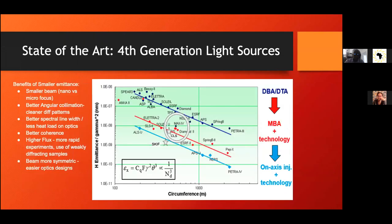So now that we talked about state-of-the-art machines, I thought that it'd be useful to just show you a survey of about 30 synchrotron light sources worldwide. And in this plot, you're looking at the emittance, which is normalized by the beam energy on the left scale, and then the circumference on the right. And the essential relation here is that emittance scales with the number of dipoles in the lattice. So the key trend here is that facilities that employ double bend achromat technology are now trending in a factor of about 100 reduction in emittance to the red line, which is based on multi-bend achromat technology. And there's even a further reduction in emittance at facilities that are employing technologies like on-axis injection.